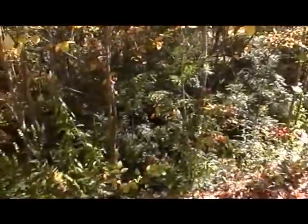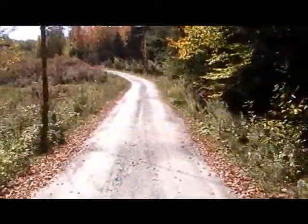This down here is where the water flows through from the uphill side of the property. This is the catch area here. There's an outlet right here, and it goes down towards what we refer to as the swamp.